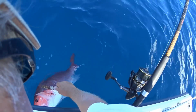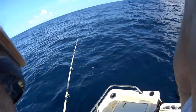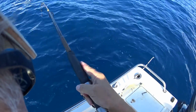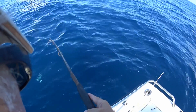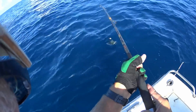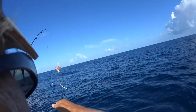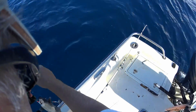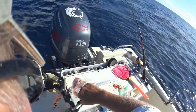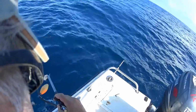Okay. Another trigger. That one is going to be too small. Oh, that one broke off. Look at them all. I see a bunch of them down there. They're all triggerfish, I think. Golly, it's a convention of little triggerfish. A triggerfish convention. Whoa. There we go. Get that off of there.